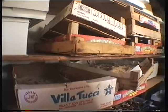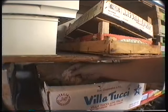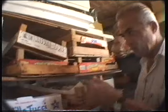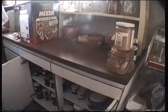They lay in this wood meal and stay very long fresh. Oh, that's interesting. Over the whole winter they stay fresh. We put them in in October, and until May next year we have fresh apples. This is marmalade jam. You make all these jams, yes.